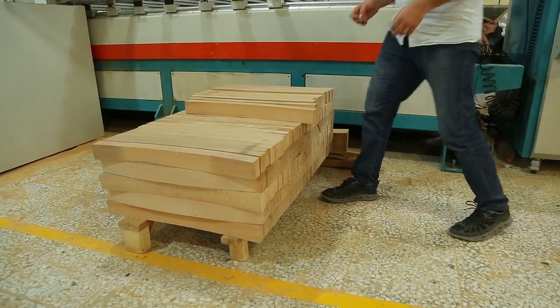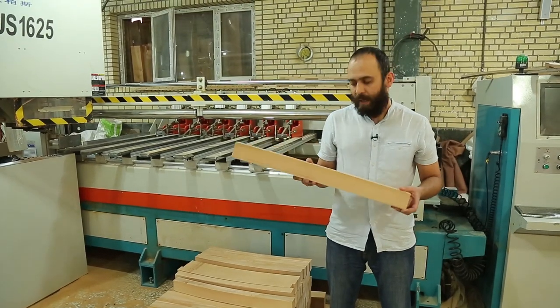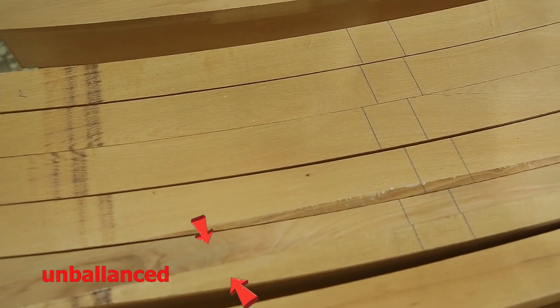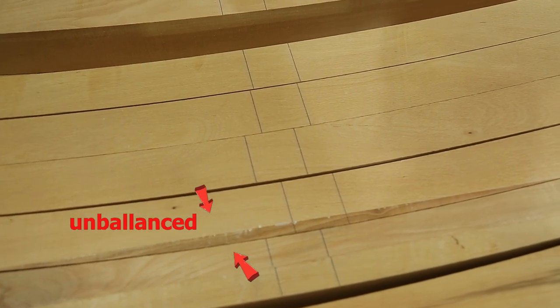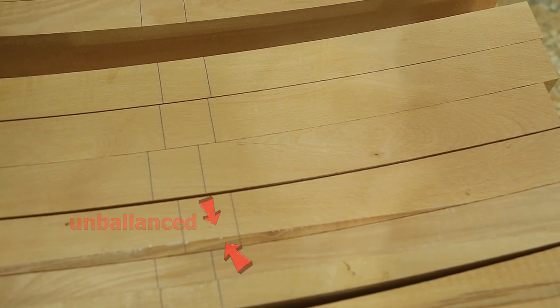Now we have some pieces of furniture. This is the rear rail of a sofa. As you see, some of the items are made up of two parts and they are not balanced. So they have to be balanced. We go back to the third step, the double surface planer, to make each surface smooth, clean and balanced.